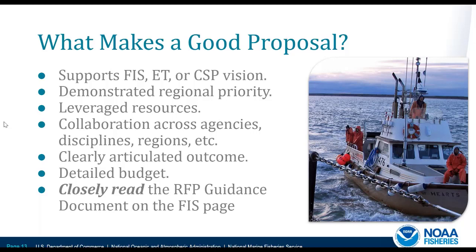And one of the questions in both the pre-proposal and proposal is to provide a link to some sort of document, like a strategic plan for your region, or maybe a national plan that your project falls under, because we want to be sure that we are driving forward the different regions in a way that is addressing what their priorities are.